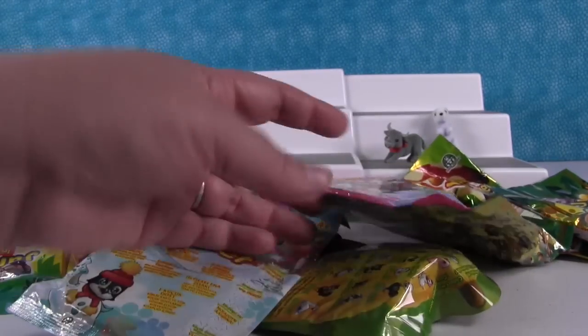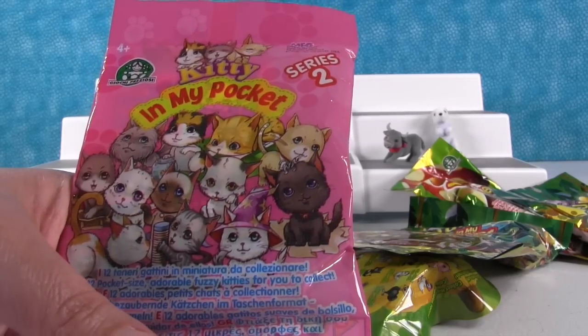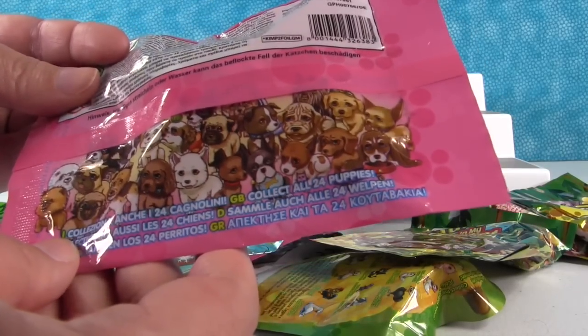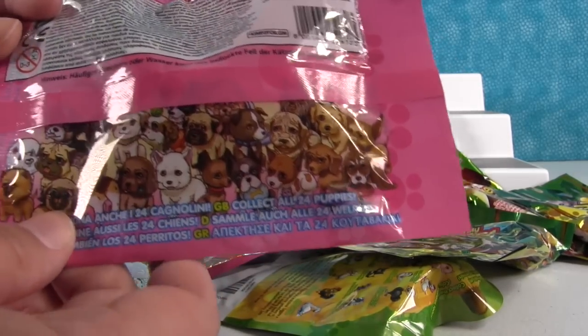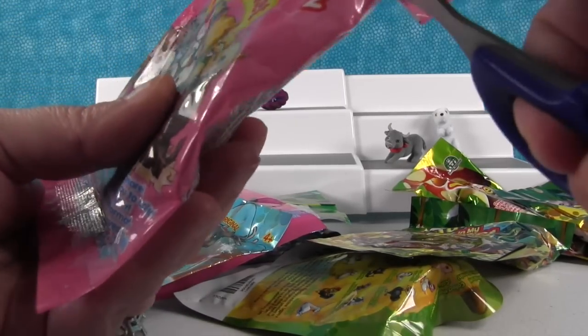All right. I'm going for Kitty in My Pocket Series 2. Oh, awesome. These may eventually come out in the U.S. I hope they do. Those aren't kitties. Those are dogs. Kitty in My Pocket with puppies. They're confused kitties, I guess. Play Series 2.